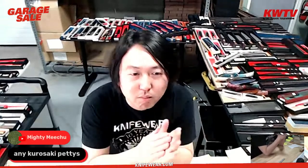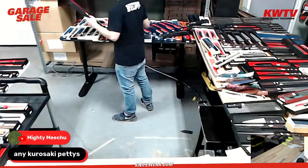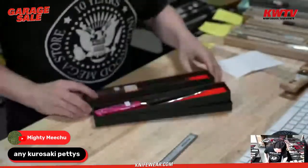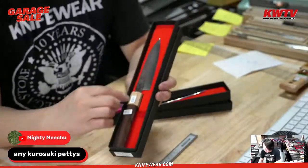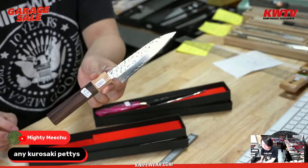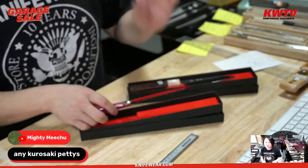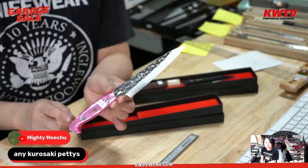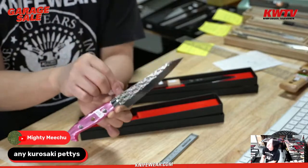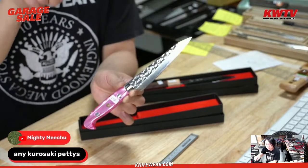Yeah. Mighty Meech is asking, any Kurosaki petties or SG2 petties? Yeah, there are, actually. The Senko has some petties. I'm sure Kevin talked about it earlier. So Senko, very traditional regular handle with the white pakka, rosewood with white pakka. 241. It's a beautiful petty, like 130 millimeters. We have the same Senko Tsuchime, or the hammer pattern, but different. So this will be named under Yu Kurosaki R2 or SG2 Senko R2? SG2 Senko Western Petty, Western handle. And there's a drop-down menu. You click on it, you see the colors. Pink.